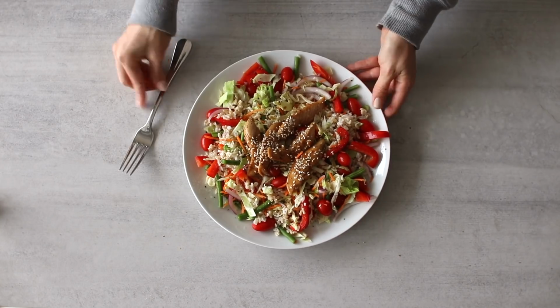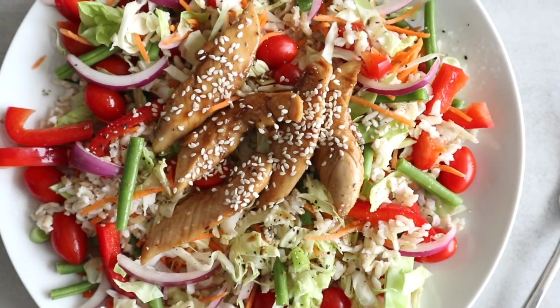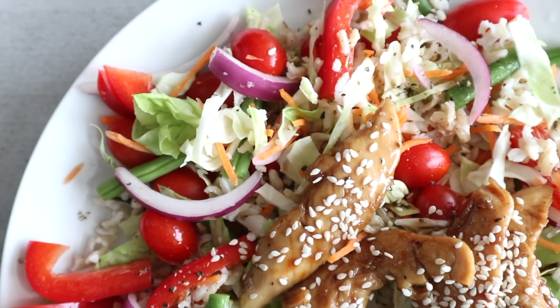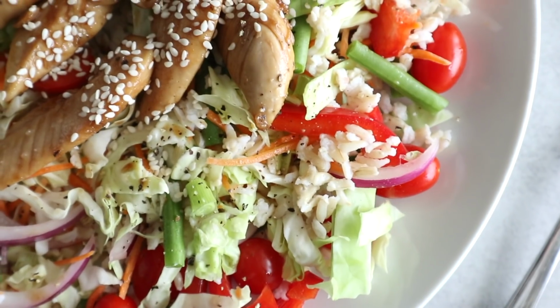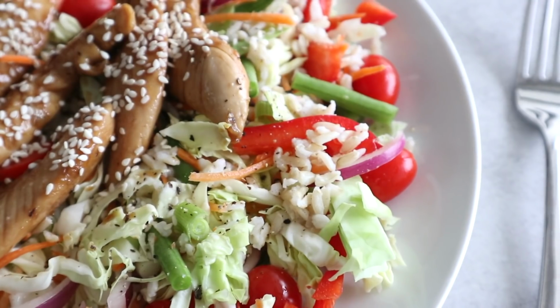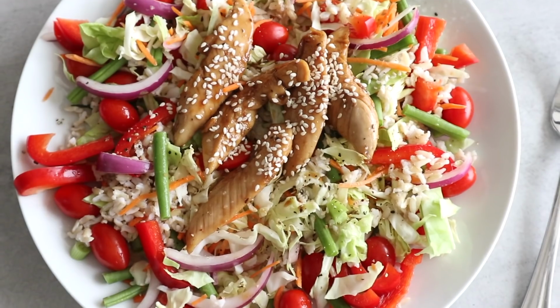So this salad is roughly about 450 calories in total. So that's a really great filling meal, so yummy, keeps me nice and full for a long time afterwards. You could also leave out the brown rice like I said, and then the salad would be about 350 calories. So whatever suits your personal needs. I actually probably make the salad the most out of all of them, but I love all of them equally.